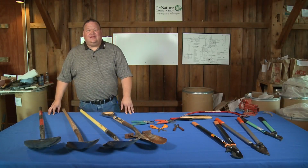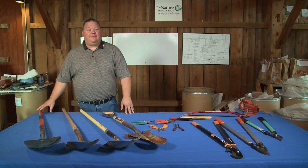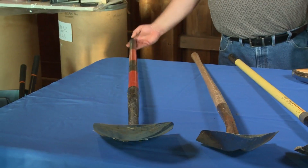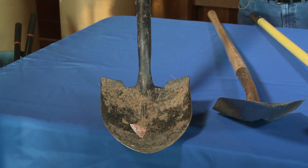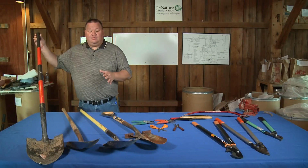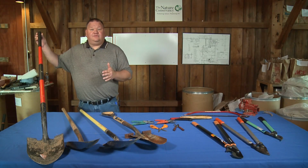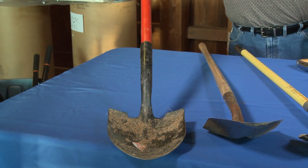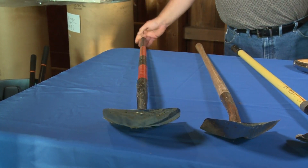Hello, stewards. Today we're going to be talking about the most commonly used hand tools in natural resources management. One of the first ones to cover will be the round nose shovel. There are a variety of shovels to talk about, but the round nose shovel is a great tool to take multiflora rose out of woodland situations, also to get the smaller invasive shrubs such as the bush honeysuckle and autumn olive. The round nose makes it easy on soil and easy on the back for use.